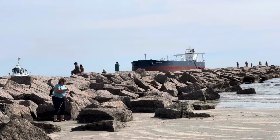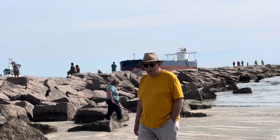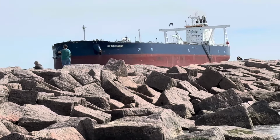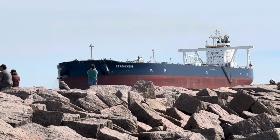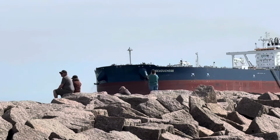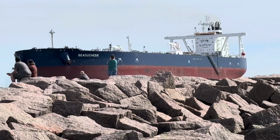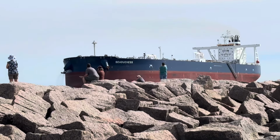339 meters by 60 meters. So pretty impressive. Good morning. The Sea Duchess. It's a big one, kids. It's a big one. She was going about 6 knots out in the open water. I would imagine she slowed down a little bit when she got to here, coming through the ship channel. And they'll slow down even more when they get to the bend.